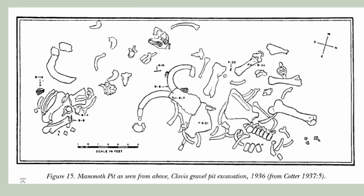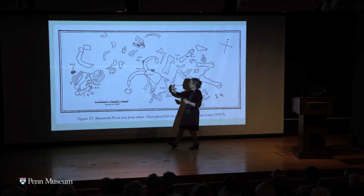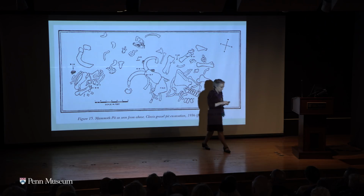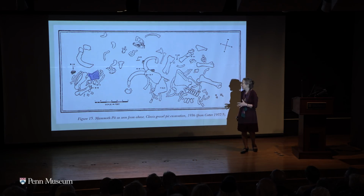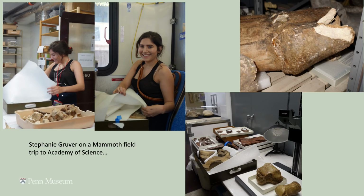And so I went back to Kotter's drawings of what these assemblages looked like just when they were lifting off these 10, 12,000-year-old sediments. There's a big shoulder blade there. This is a shoulder blade turned upside down. And then there was a littler shoulder blade from a young animal. I thought, oh my God, what if that's it? I was so sure it was it. And so, of course, it's time for a field trip.